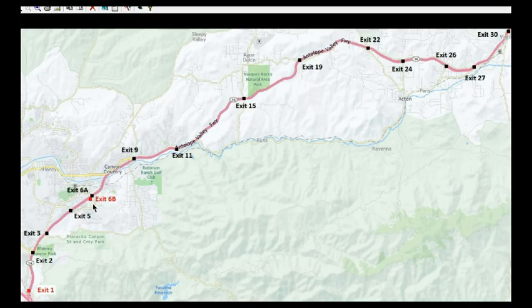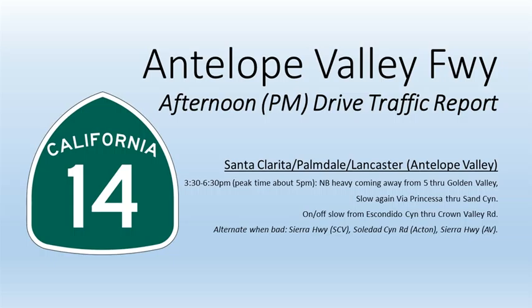Carpool lanes, the HOV, cover the entire stretch of the 14, usually saves about 15 or 20 minutes for afternoon drive, and the speed limit for the entire stretch is 65. Southbound lanes generally wide open for the afternoon drive.